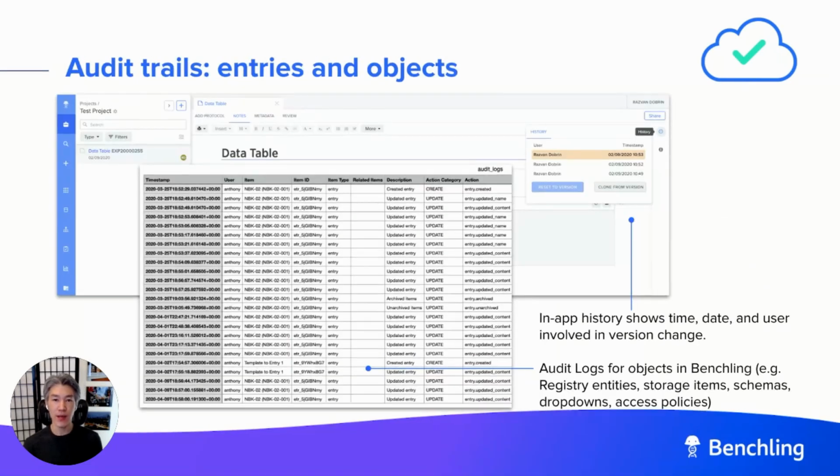And then finally, Benchling has a comprehensive audit trail across all of your processes, including audit log option for objects in Benchling, both in-app and in exportable logs, as we're showing here in these screenshots. The logs record and show the key attributes of each action, users and timestamp, the item involved and action taken, as well as additional metadata about that action itself.